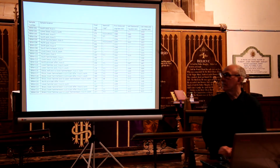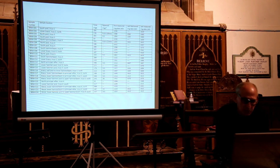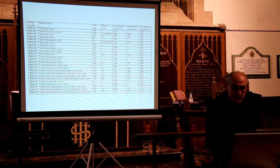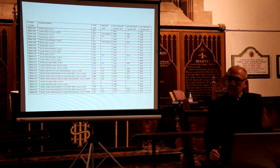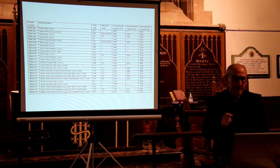And in this particular chart, I'm not sure if this shows terribly well. This is a list of the samples that we took here. So the south post of Truss 1, this one here, the lower brace of Truss 2, north, etc. This lists all the samples, and each sample we take gets a unique code and number.